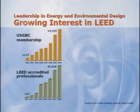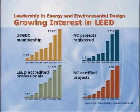Interest in the U.S. Green Building Council's LEED rating system is certainly growing, with a lot of support from different industries. Currently, the USGBC has more than 14,000 members and nearly 50,000 LEED accredited professionals. And as you'd expect, there's been a similar growth in LEED building projects. There are over 6,000 projects registered under LEED NC with nearly 1,000 certified buildings. There are LEED projects in all 50 states and in 41 countries.